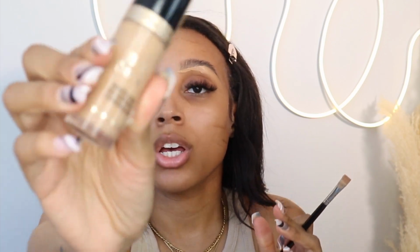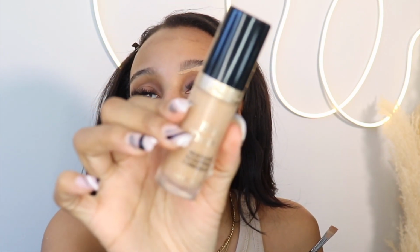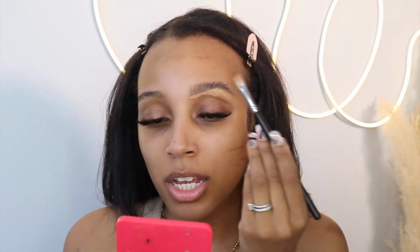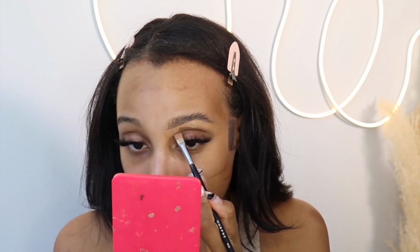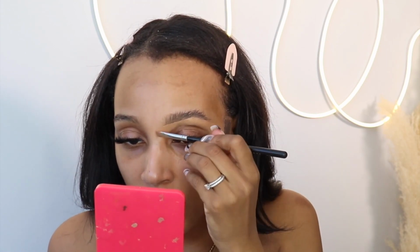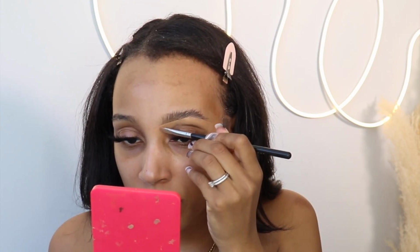This is the Too Faced Born This Way multi-use sculpting concealer. This is my favorite concealer of all time. This is the only high-end concealer that I repurchase without hesitating. Whenever I run out, I just order a new one. Or even when it's on sale, I think it went on sale once and I just bought a backup.